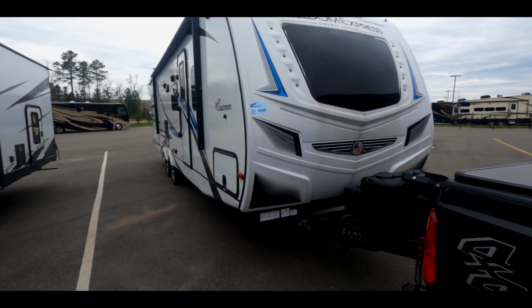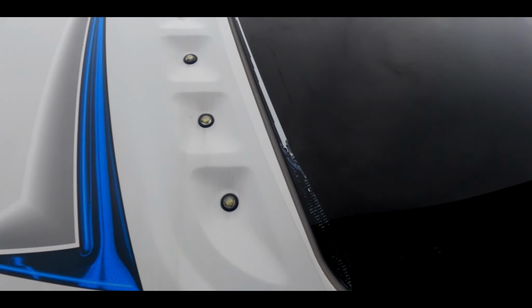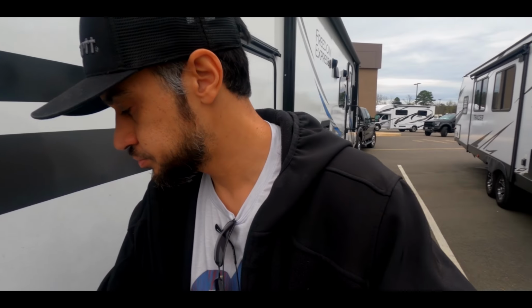All right, there she is, or he. This is the window that I had duct tape on, so I still have to clean off all this duct tape residue. But apparently they resealed it again for the third time. Hopefully third time's a charm. They also stated that they fixed this outdoor kitchen that we love so much but can never seem to get the door working properly.